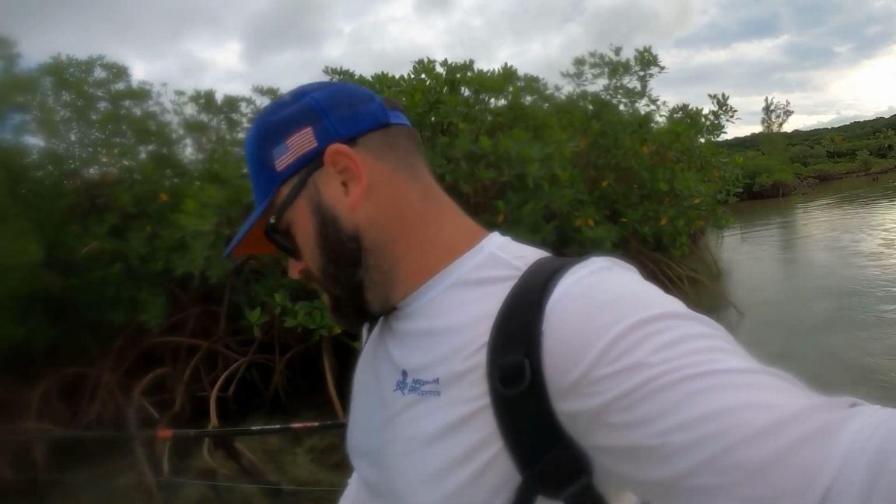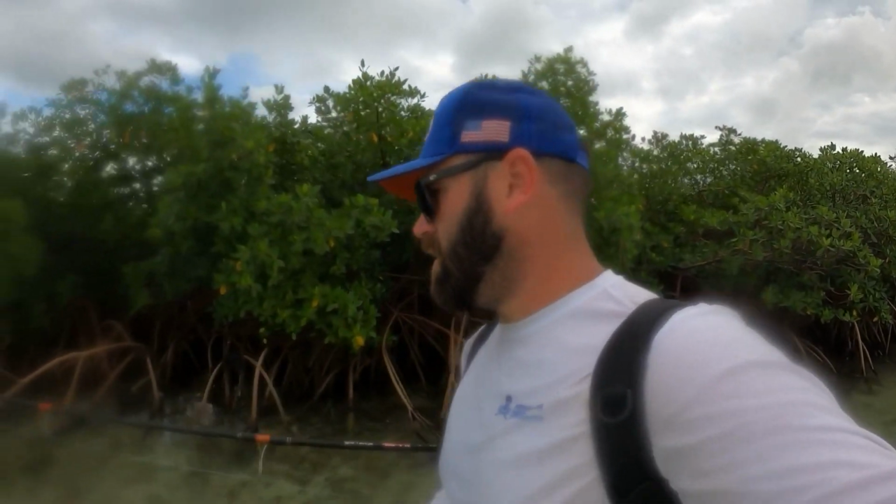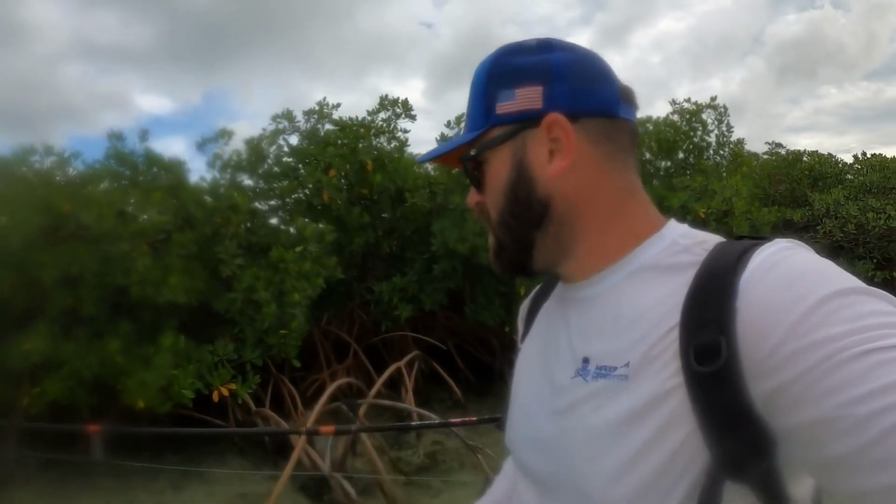So anyway, a little update. I've made this hike out here. It's been about an hour or so, and I've literally seen the mutton snappers schooling. They wouldn't hit the lure. I think I got some of it on video. They wouldn't hit the lure, but I'm sure they'll hit some barracuda. So, going back to the car.